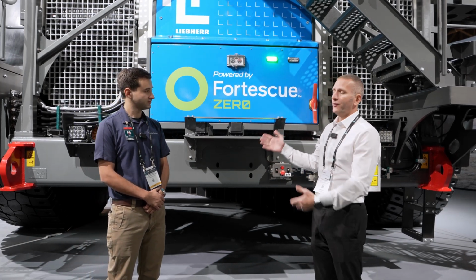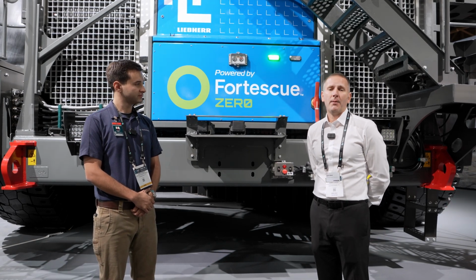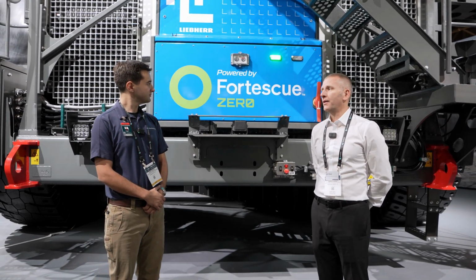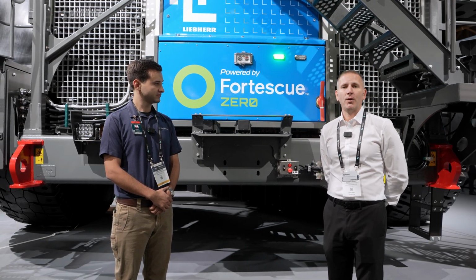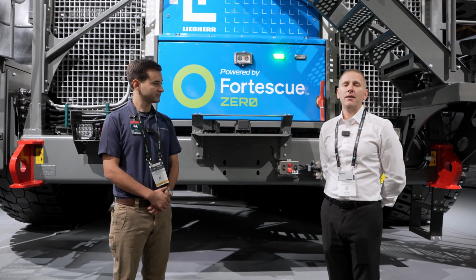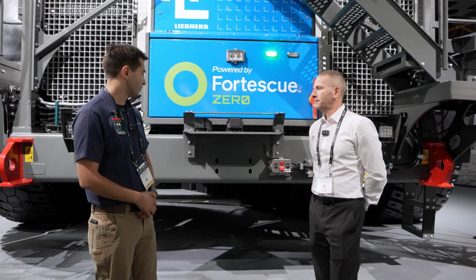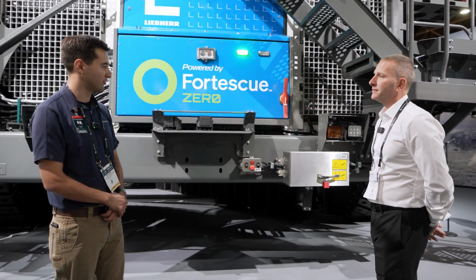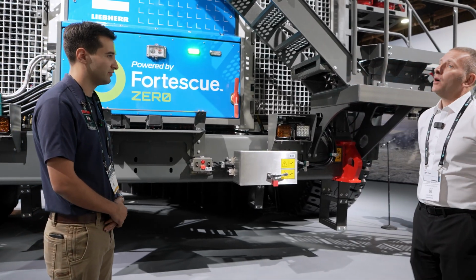The customer here, Fortescue, has purchased a couple hundred of these machines to decarbonize their mine prior to the larger goals of 2050, but a really ambitious goal of 2030. So we're working in collaboration with that customer to meet those objectives. Okay, we'll walk around the side here and we can talk a little bit more about some of the other power and new features that we have.